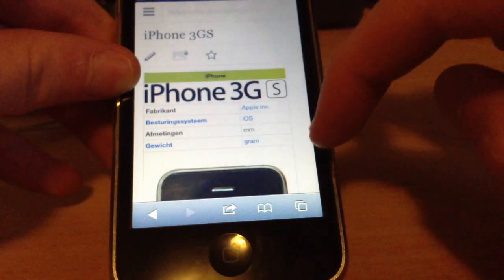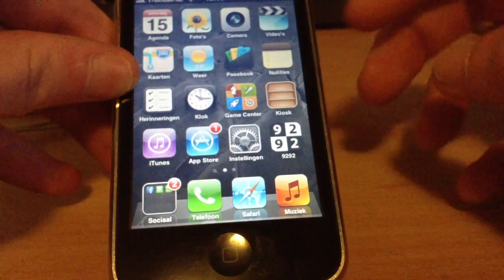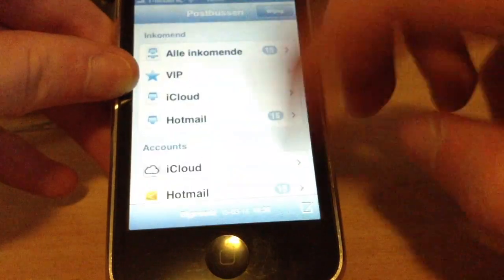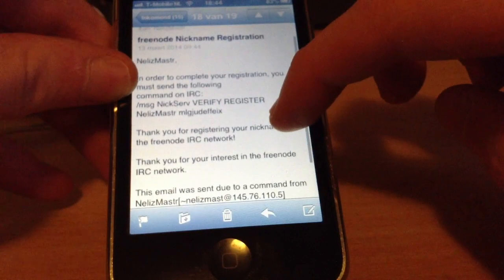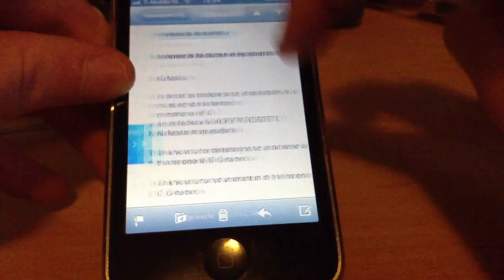So, let's see. That pretty much sums up web browsing. Works just fine. You just have to be patient for a little bit, and it depends on your connection speed too. Other things you can do in here is check your mail. I've got Hotmail open here. I can just browse through my mail. For instance, just open this mail up. It's very readable, text is very good, scrolls fluently.